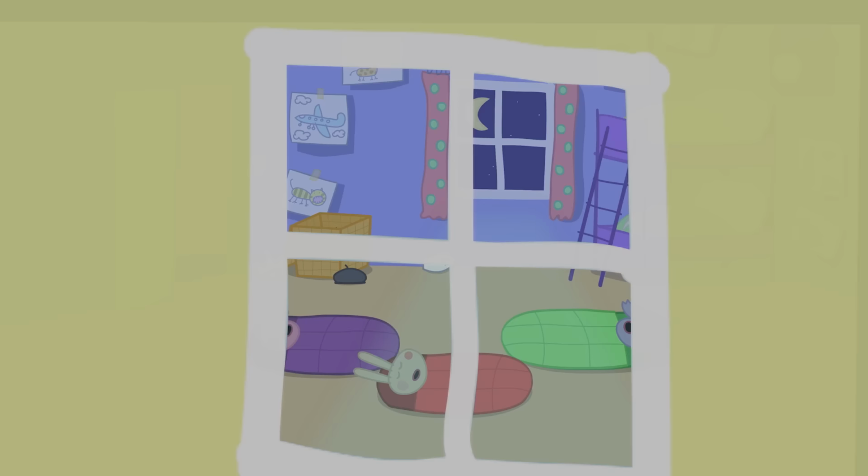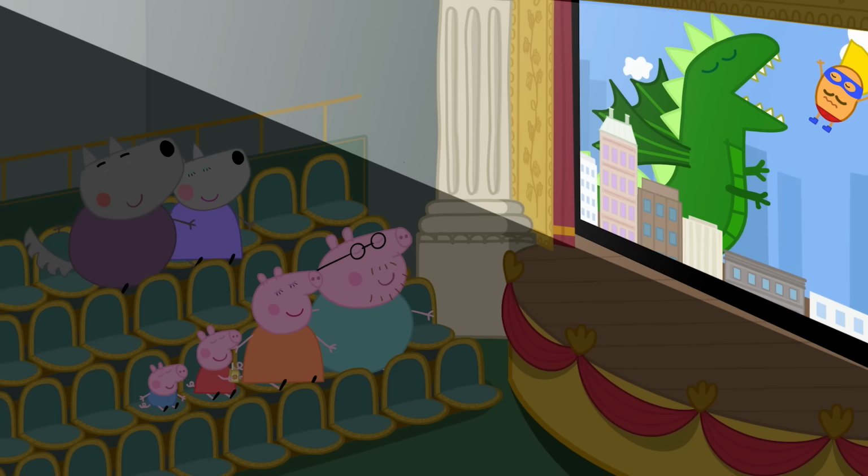Peppa and her family are watching a film at the cinema. Whoa!